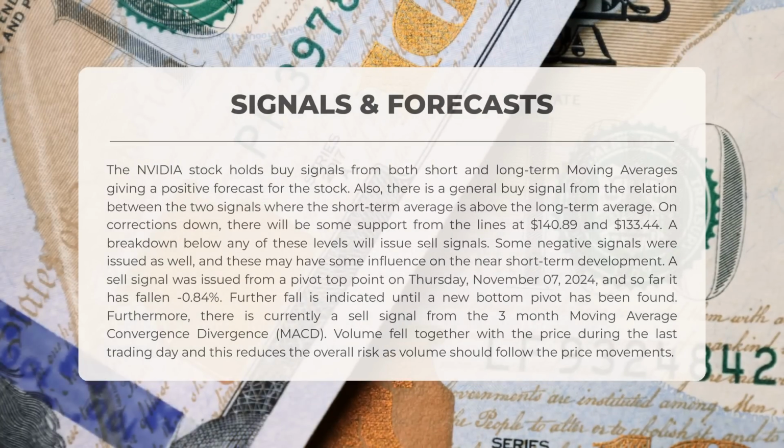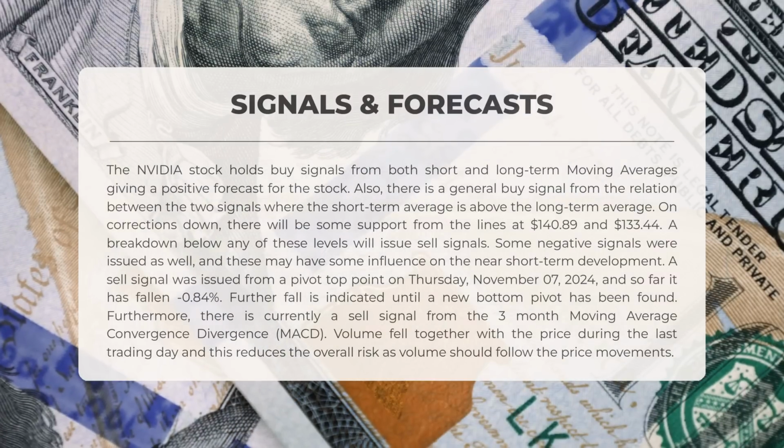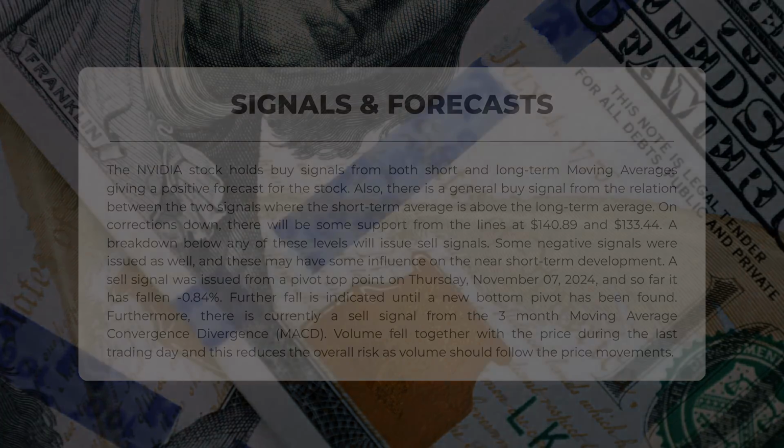There are also some negative signals that may impact short-term developments. A sell signal was generated from a pivot top point on Thursday, the 7th of November, 2024, and thus far, the stock has declined by 0.84%. Further declines are expected until a new bottom pivot is established. Moreover, a sell signal is currently present from the 3-month moving average convergence divergence, or MACD. The volume has decreased alongside the price during the last trading day, which mitigates overall risk, as volume typically aligns with price movements.